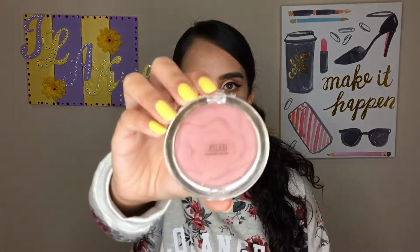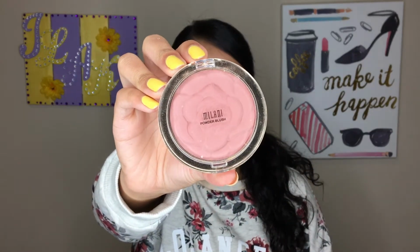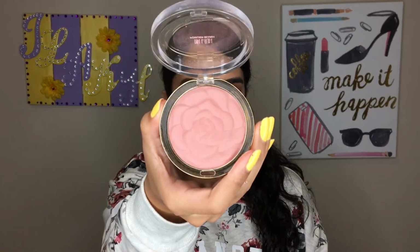The drugstore one is this Milani powder blush in the shade Romantic Rose. First of all, Milani blushes are just so pretty because they have this little rose in it, and it's just so cute. I really like this color on my skin tone because it's that pale pink nude blush color, and it's not too much on my skin, which I like because I don't like my blush to be boom out there. So this is a nice nude pink blush, and I'll give it a little swatch on my hand.